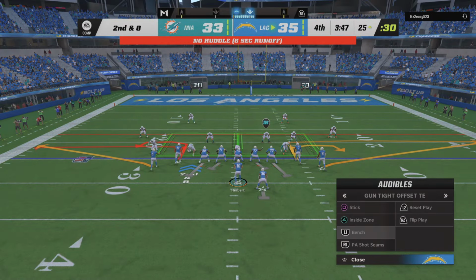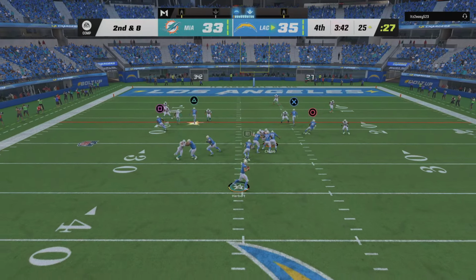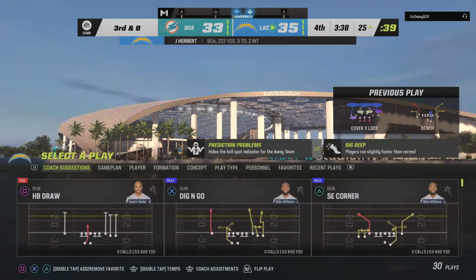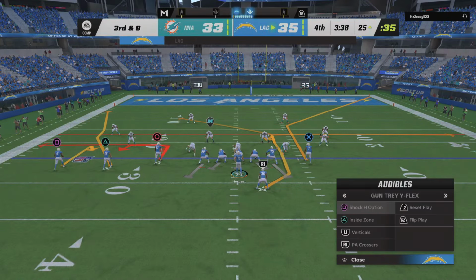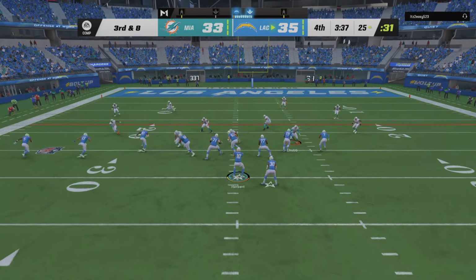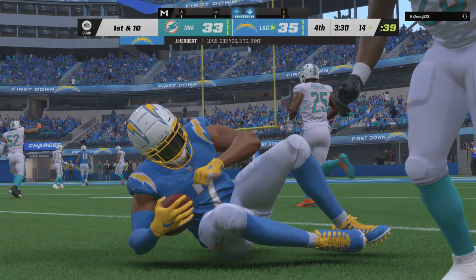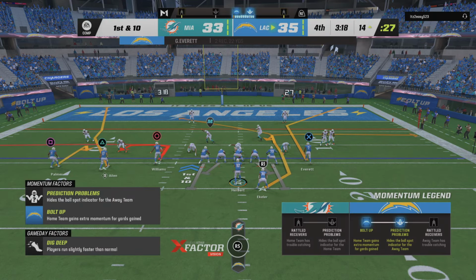The last run good for two. Here's second and 8. Out of the gun, Herbert. And this would have been intercepted if he could have gotten the feet in. Instead, it's incomplete. Boy, that really could have turned this one upside down. So the failure to connect on second down, that leaves him staring up here at a 3rd and 8. That's going to be complete to his tight end, Everett. And he's got another first down as he's brought down at the Dolphins 14.